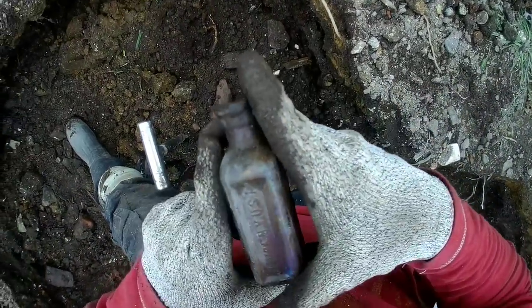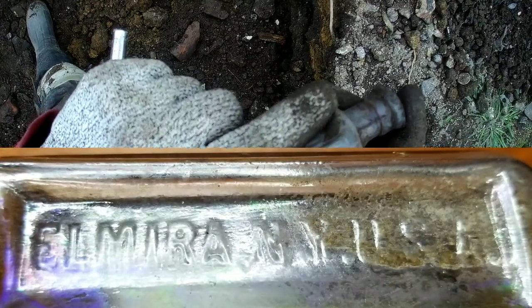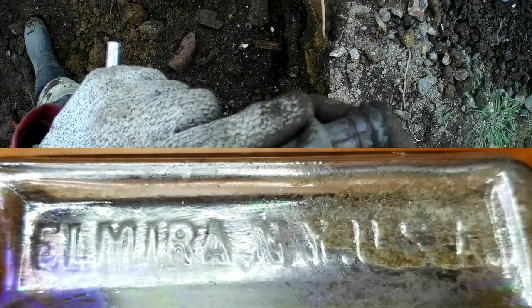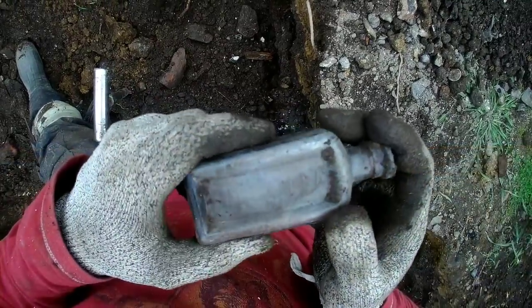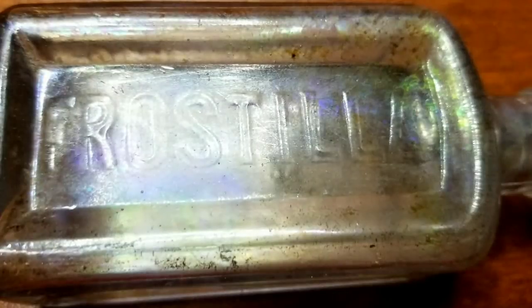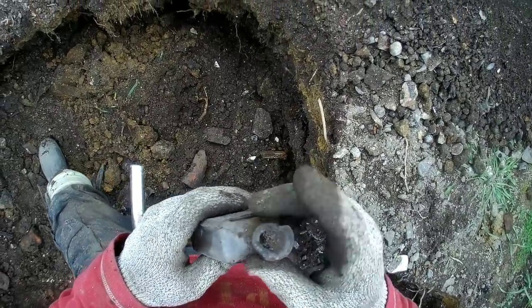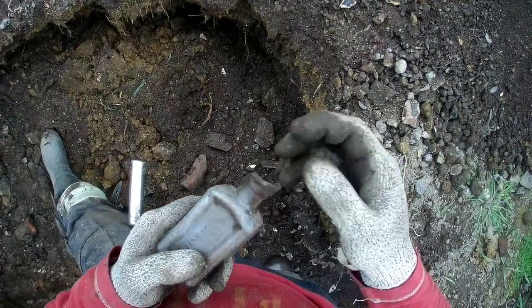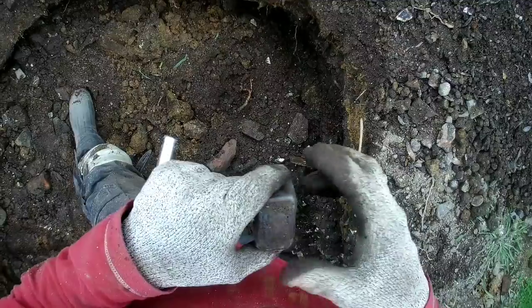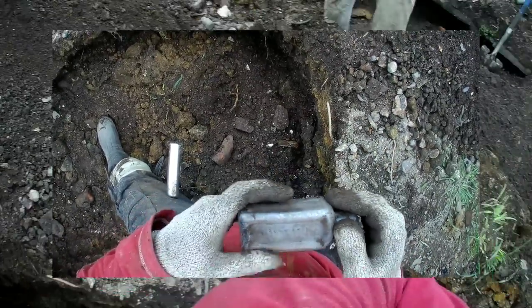And then right here it says, looks like Elmira, N-Y-U-S-A. And it says Rostilla, R-O-S-T-I-L-L-A, on the front right there. So I'm going to put a stopper in there, and at least it'll look decent on display if there's no other cracks in it. Anyway, let's keep going.